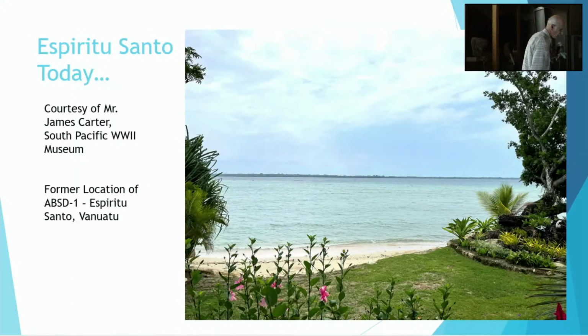Today, where this Advanced Base Sectional Dock was, Espiritu Santo, looks a little bit like that from the front porch of the South Pacific World War II Museum. And the dock was right up there, right at the edge of the blue water, where it could sink down 80 feet and take any ship you could run its way in World War II.